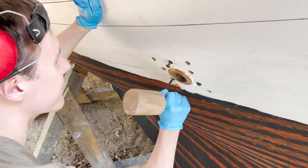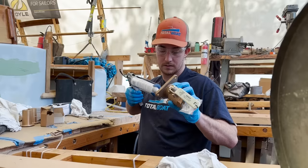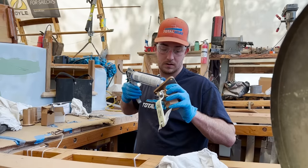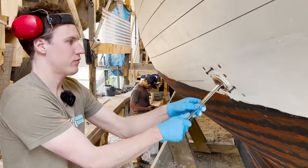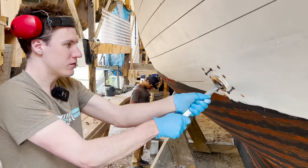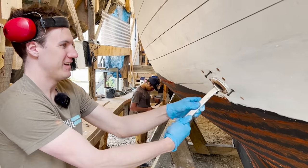That makes such a funny noise. 4200 is excellent screw lube. It's not. It's really goopy.